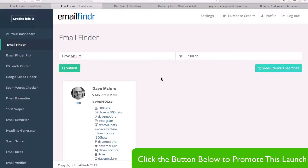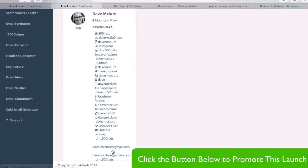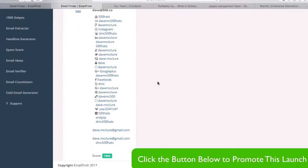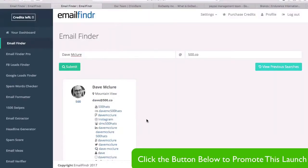Now, not just that, he's also found Dave's lot of social profiles and also Dave's personal Gmail address. So I can actually also reach out to him on his Gmail if I want to. So this is really awesome. And with 100% accuracy score, this tool will actually find anyone's email address in one click.